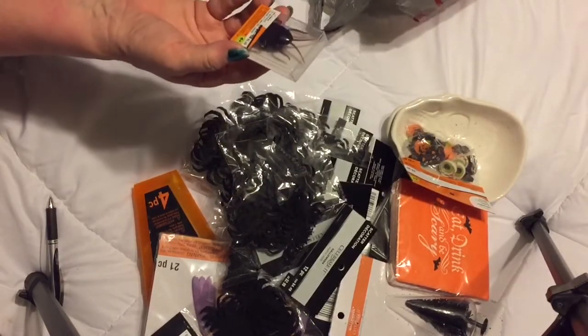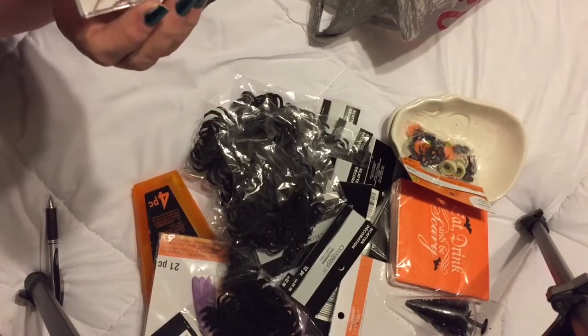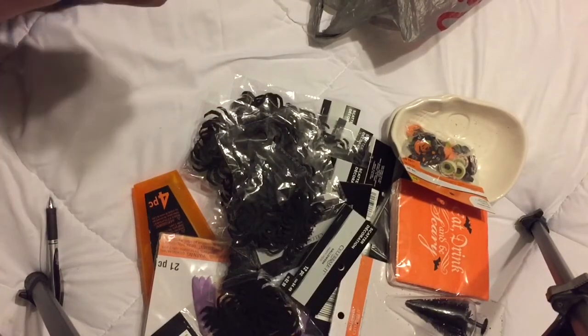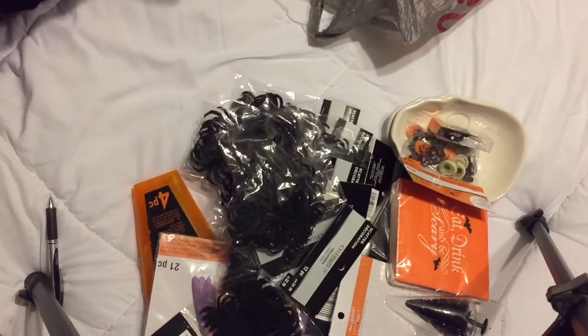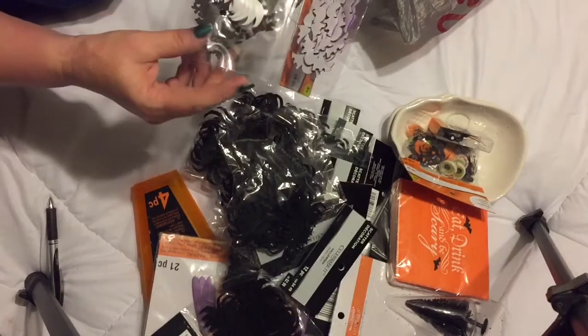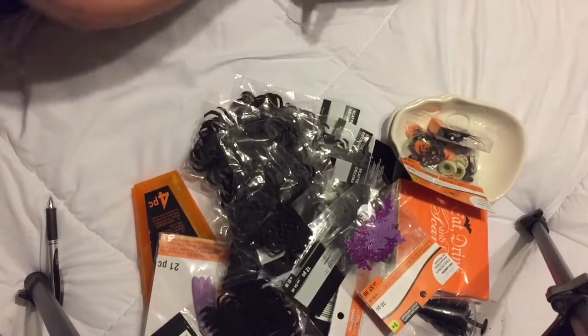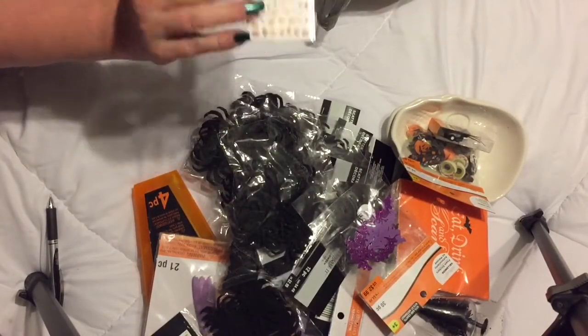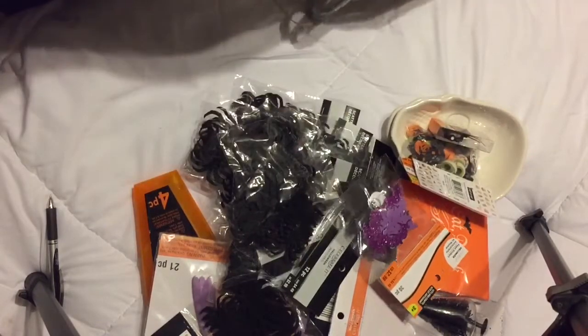Here is a creepy bug for $2. I think it's a bug car. I'm not sure what that is. A pullback roach. Yes, he moves. That's disgusting. Here are some little foam stickers that are bats, little half moons, and little trees. Those are cute. Here are some of those little stickers. These are expensive. They're like $1.50 for that little deal of stickers.